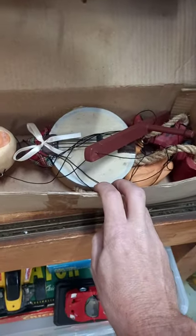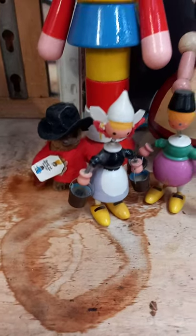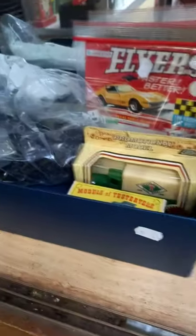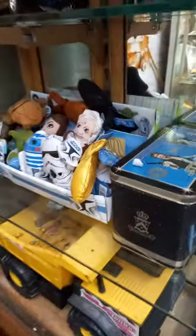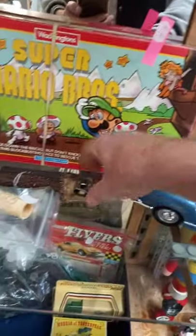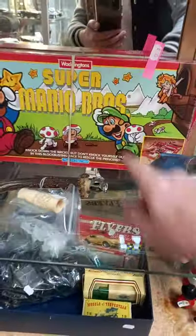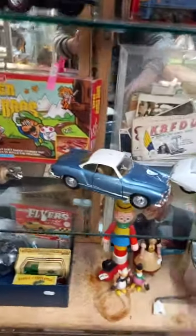Really funny string puppet, the Banjo Man. There you go, the marionette. Some funny little wooden toys, plus Paddington Bear. More box die casts. Star Wars stuff, including the foil card set, cigar cutter, and a lovely carved cigar holder. Super Mario Brothers, the board game.